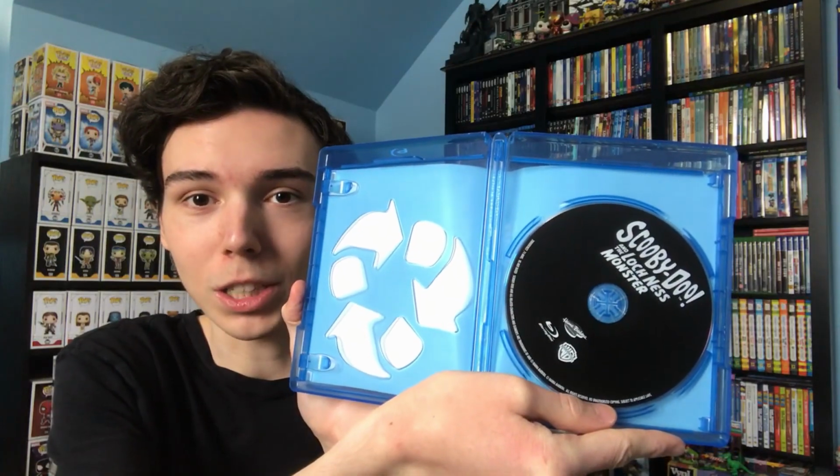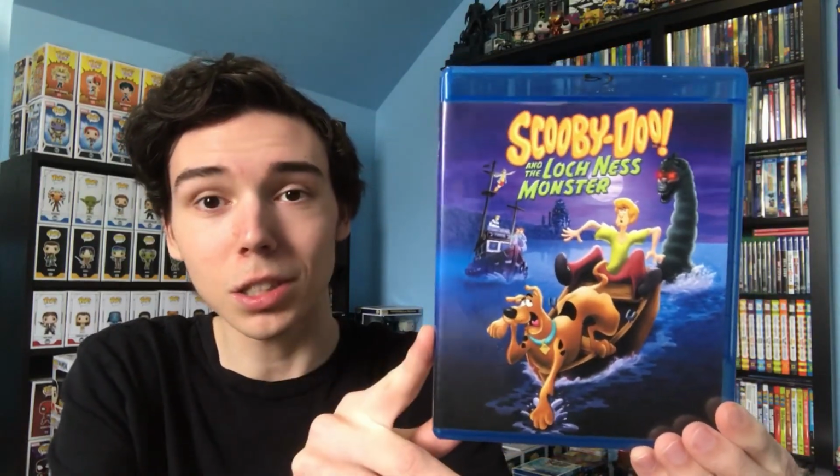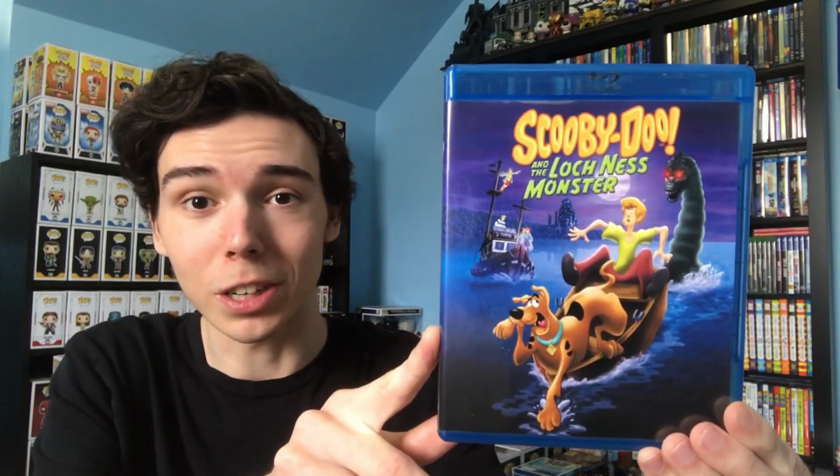Now this one unfortunately does not have artwork, it's just kind of black and then the text there, but that's alright, it's still not too bad. For most Blu-rays, a lot of them don't get artwork as much, but I think it's worth it for the step up in quality here, the HD. So there it is, Scooby-Doo and the Loch Ness Monster.